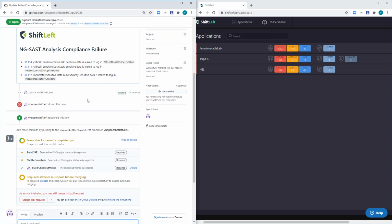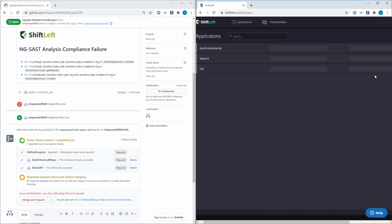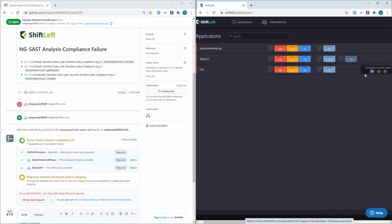But in general, the idea is that we want the developer to be able to work inside of this area, or whatever area he happens to be in, to capture data quickly and to be able to understand what's happening within his source code in a timely fashion. The second analysis is on the way. You can see here that the second analysis has begun. So once again, we've gone through the mechanisms of doing the checkout merge, and we've done the build. So shift left is looking in this case at the jar file for Java and generating any kinds of findings that we can detect inside of it.